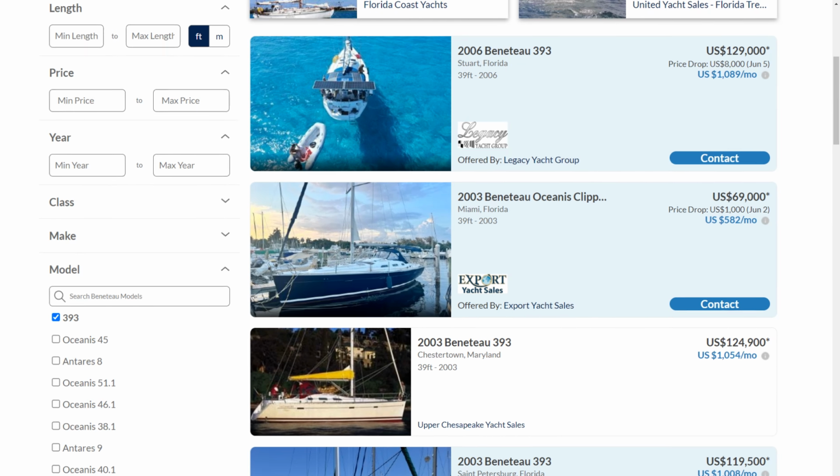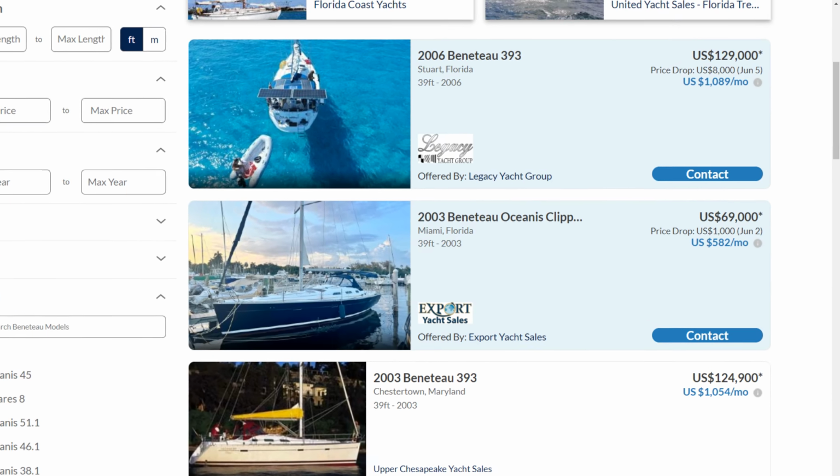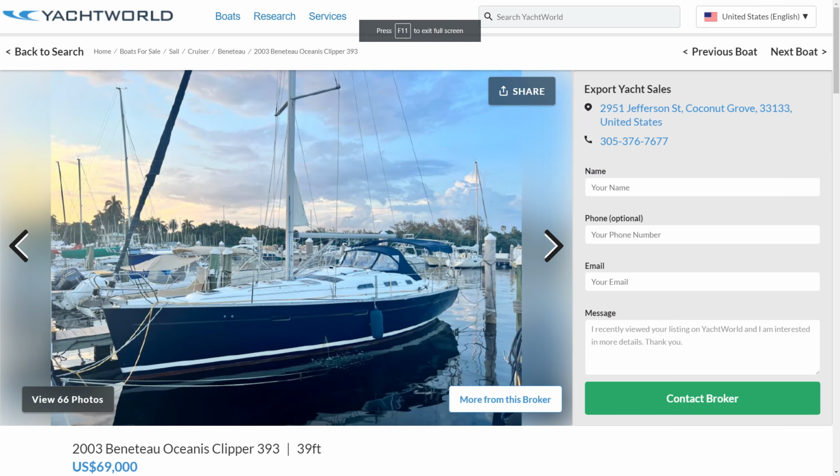Before we dive into this fresh back from paradise boat that's already been outfitted, what are these boats actually worth? I like to use Yacht World to determine the value because listing a boat on Yacht World costs money. So any old listings tend to be taken down pretty quickly. We won't see a boat here that sold 6 months ago. Our boat is listed for top dollar in this bracket, 129 grand. But there's another one in Miami for 69 grand.